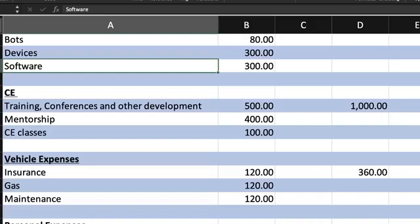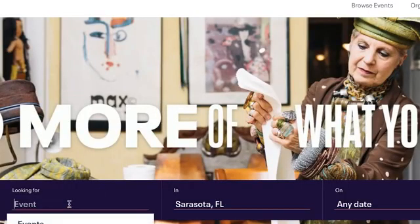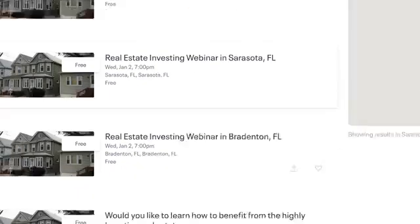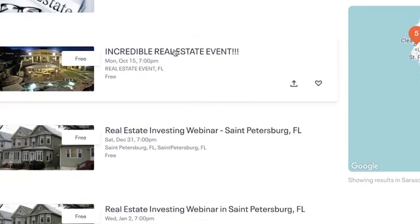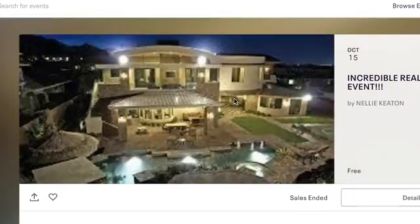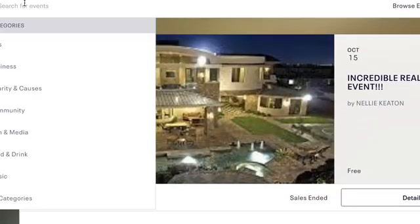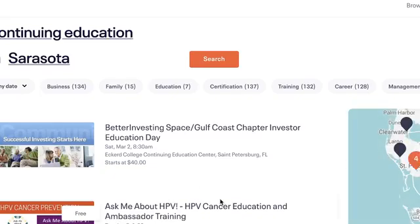Here's the thing, though. If you go onto Eventbrite, chances are you will likely find free events that can be used for continuing education in real estate. So let's go ahead and give this a go. So, okay, you got a bunch of different webinars, real estate investments. This looks interesting. What is this? Lead distribution platform. Oh, okay, it's not one of those flipping houses things. Okay, let's go ahead and search for continuing education. Okay, so, all right, let's not do that. Continuing education.